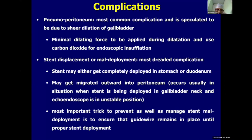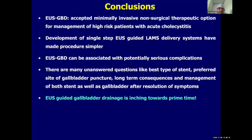As I have been stressing, the most important trick to prevent as well as manage stent maldeployment is to ensure that the guidewire remains in place until proper stent deployment has been confirmed both on endoscopy and fluoroscopy. So to conclude, EUS gallbladder drainage is an accepted minimally invasive non-surgical therapeutic option for management of high-risk patients with acute cholecystitis. Development of a single-step cautery-enhanced EUS-guided LAMS delivery system has made this procedure simpler but it should be done by experts as it can be associated with potentially serious complications.